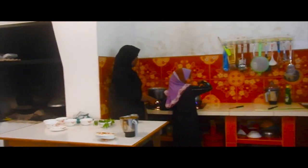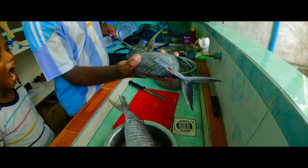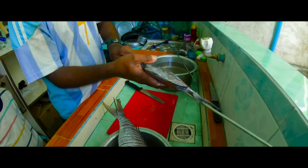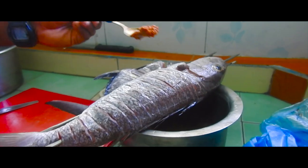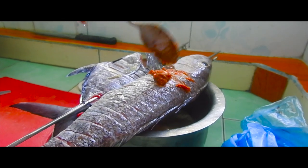The whole family contributes to the preparation of the meal. The men deal with the fish. The women are in charge of the dessert and the soup, while the grandmother handles the snacks. Adding the spices requires precise work, because they have to spread all over in order to achieve the perfect aromas.